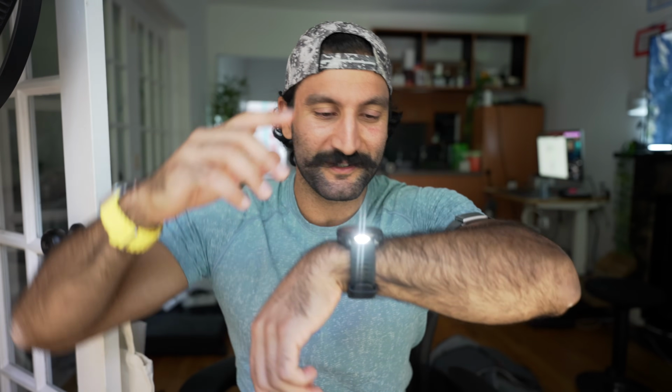But honestly, if there was a light like this, I could just, boom, tap, on, off. I don't have to look. It's such a game changer. If I could have one of these on my Ultra, I might stop wearing the Garmin.